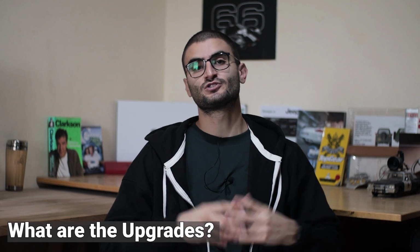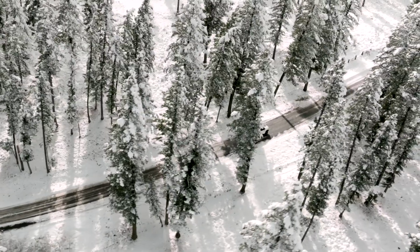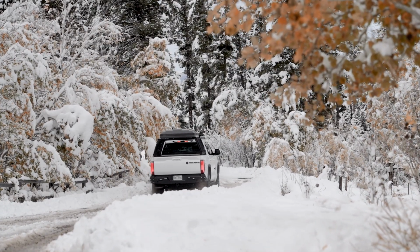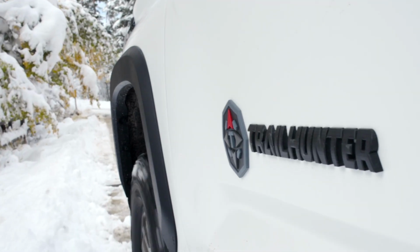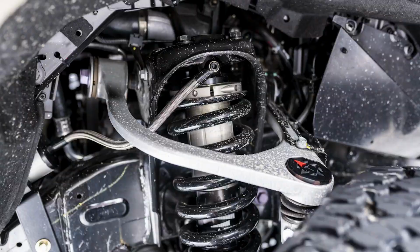TrailHunter is an all-new trim level / package, and it won't be just for the Tundra. This is a new thing that is going to be added to most Toyota off-roaders. The upgrades done by Toyota with this package are extensive. Let's start with the suspension.